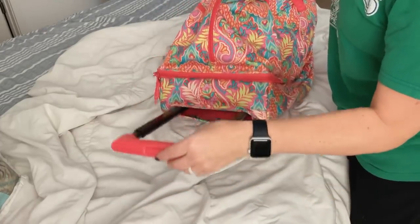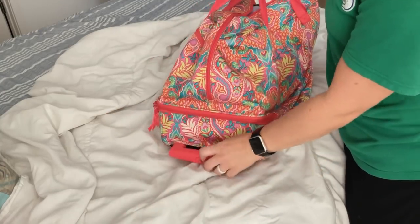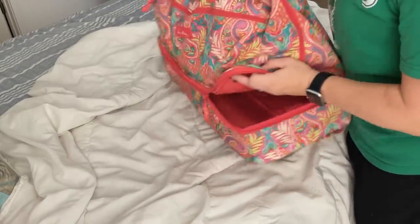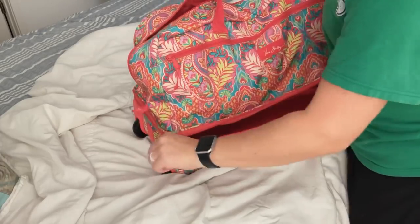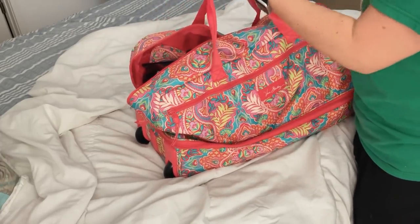So I can pull it. It's just a little wonky because of the shape. It's not my favorite, but it's what I have and I'm going to use it because at the bottom it has another opening, so I can put more swag in there if I need to. But this I'm going to set on top of my luggage because I also have a tote that I'm going to carry.